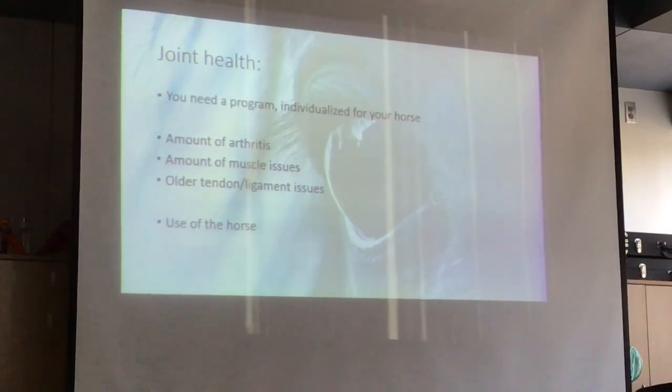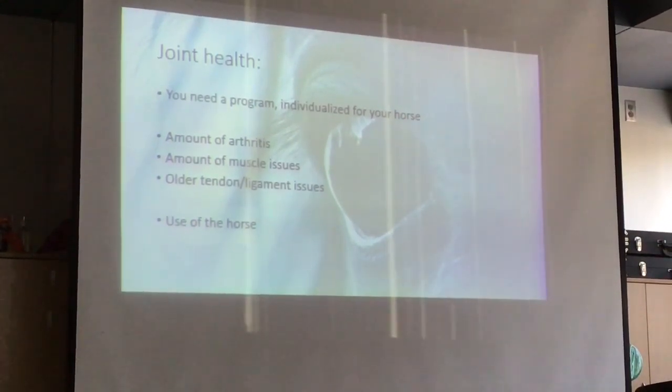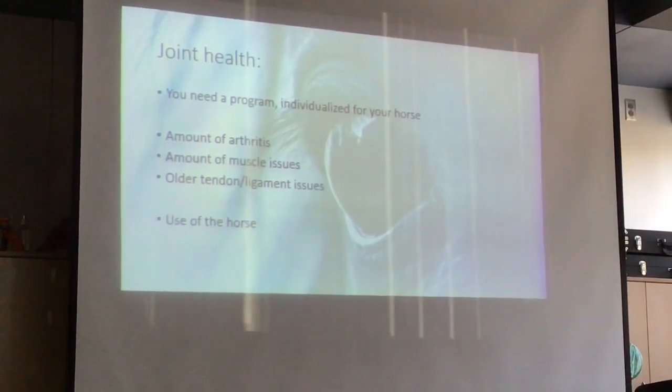a lot of horses don't really have a lot of arthritis, even when they're really old. But they can be really stiff. They're not stiff from arthritis. They're stiff from stiff muscles, stiff tendons, stiff ligaments.